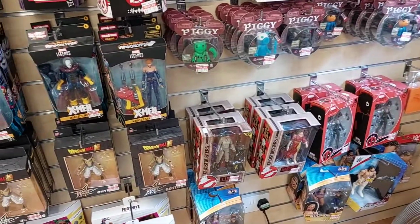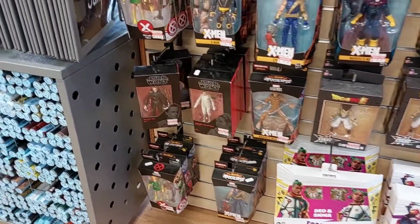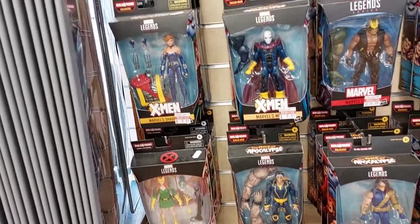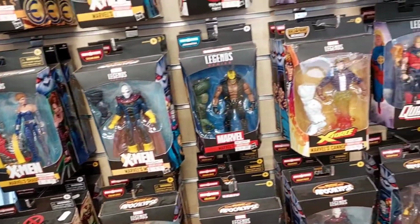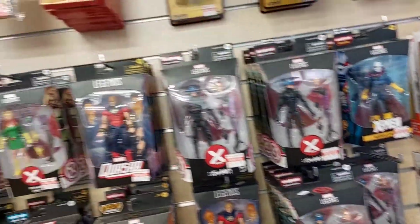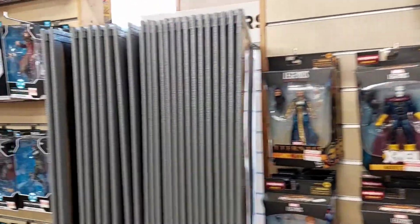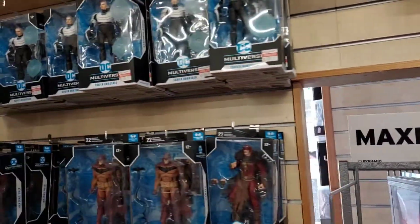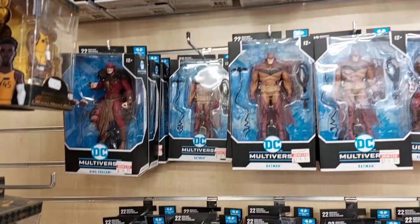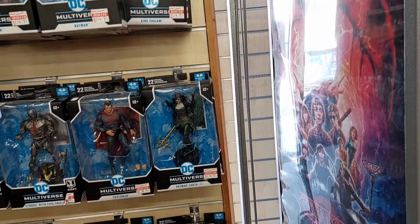We then moved round into the figures. So there was some Marvel Legends figures. Just showing you a good selection of those. Plenty to choose from, and a few were on offer as well. So well worth having a look if you are a Legends collector, because there is a few on offer in the Forbidden Planets. Then obviously the DC Multiverse figures as well. Plenty of them on offer. So a few of them are trying to clear out at the moment.